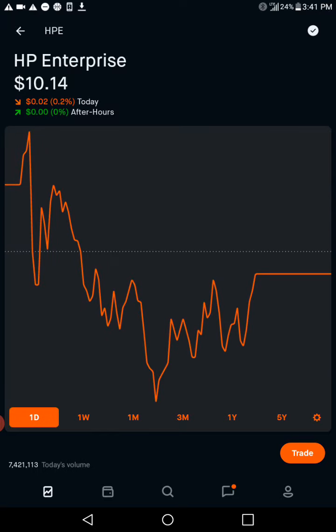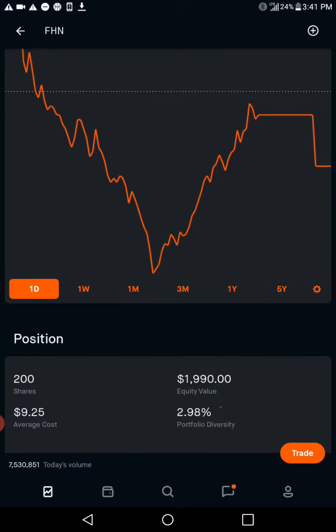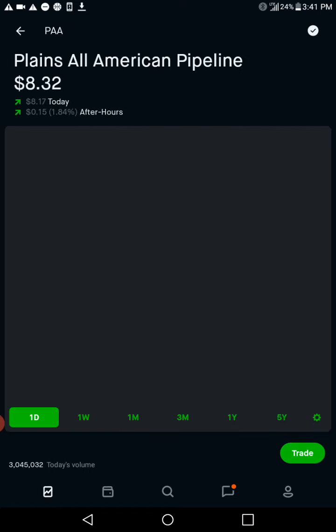HPE, this is a new one for me. It is a weekly option stock. It's a different division of HP, and I own one position. First Horizon National is an insurance stock, one position, and I'm up a little bit. And it is a monthly option stock.